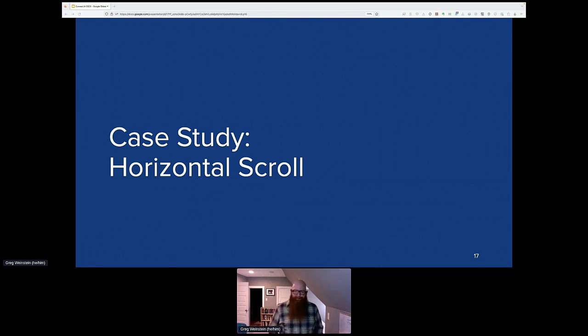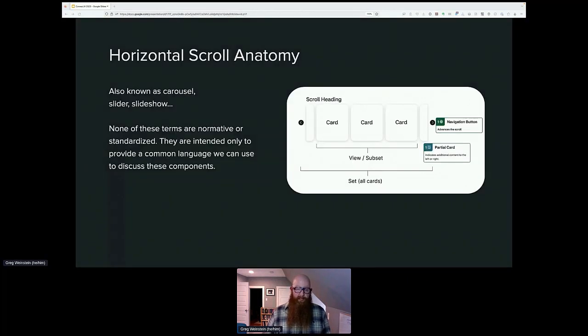Great. So in this third and final, and frankly longest, section of this presentation, I'm going to talk you through our process of creating a research study on the topic of horizontal scrolls and how the partnership with Design System played a role in that process. First, though, I want to establish some terminology here.